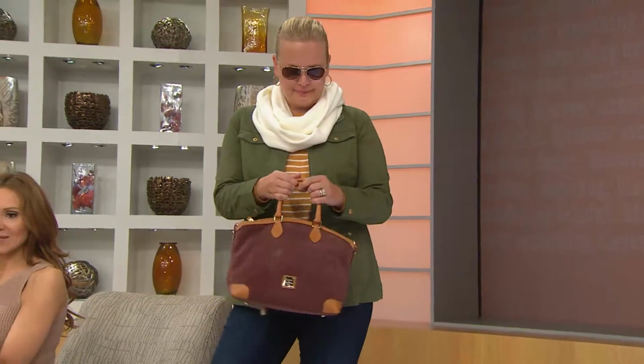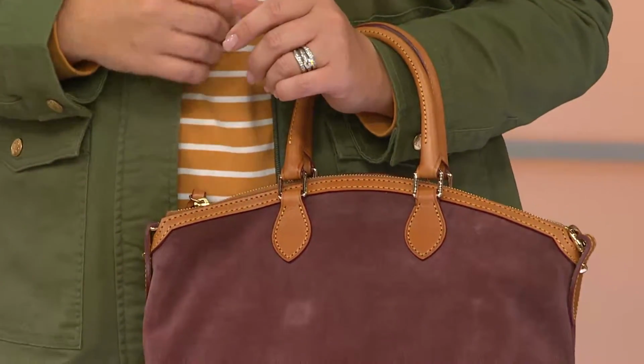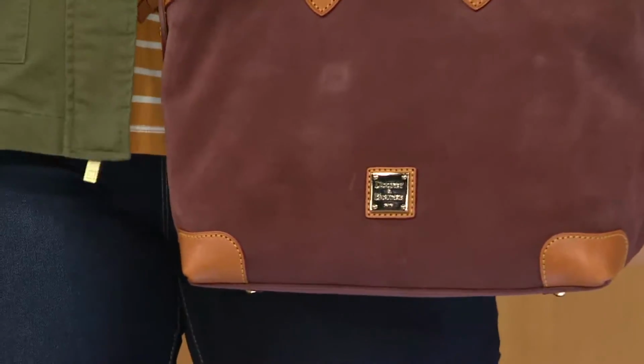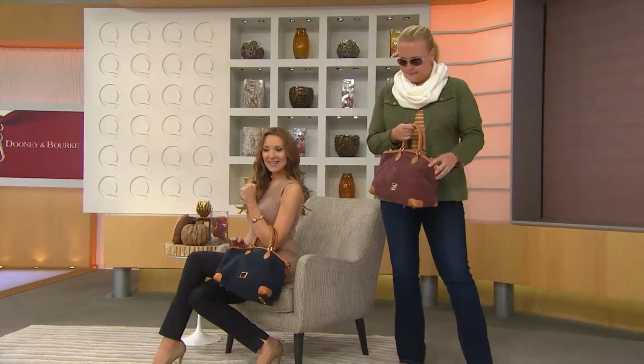Same with Jackie, but if she wanted to throw this on over her shoulder, what's nice about this is that the straps, the handles, actually will fold down on each side, so it makes it really, really nice to carry over your shoulder if you'd like to. It's a great bag. I think this is a great first Dooney bag. If you've been interested in doing something in suede for the season, this is a wonderful choice. It's the only suede option we have for you coming up in this 2 hours.